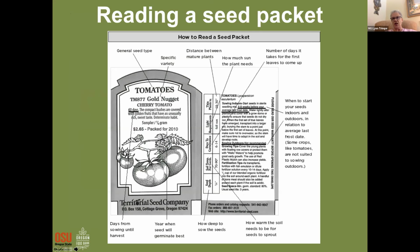So if you're going to use seed, the first thing you need to do is pay attention to the seed packet, because it has basically all the information you need. This is an example of a tomato seed packet. This is in your book, and unfortunately it's for tomatoes, which I just said don't plant from seed, but you may plant them indoors. Anyway, the seed packet will tell you what kind of vegetable it is, what variety it is. So this is Gold Nugget variety of tomato. And you see there on the front, it says 60 days.